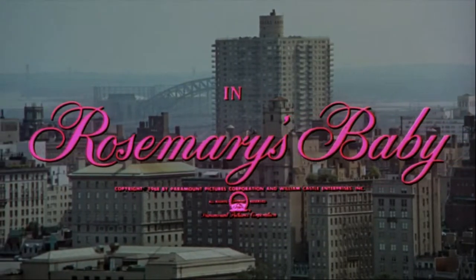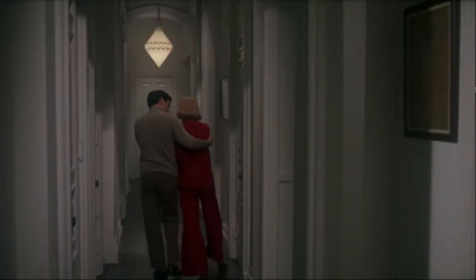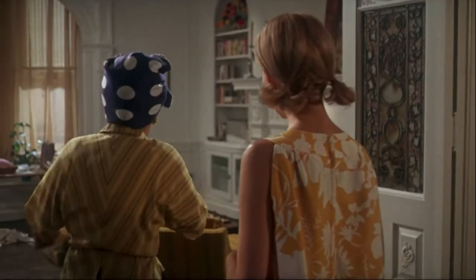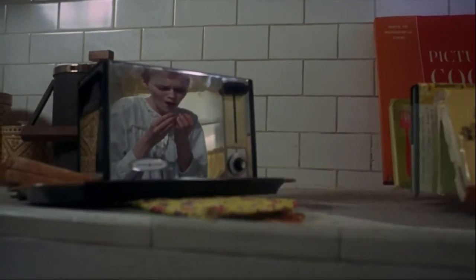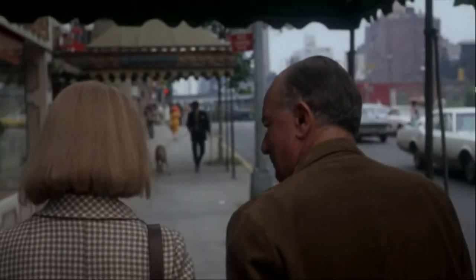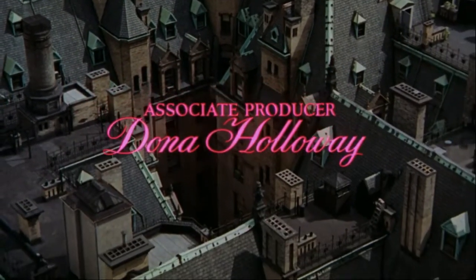The plot of Rosemary's Baby follows the plight of a modern young woman as she falls prey to a satanic cult that conspires with her sad, sorry excuse of a husband to impregnate her with a devil's son, all the while living in the most fabulous apartment. Never has New York City living seemed so desirable and yet so frightening at the same time. And the film is very much wedded to its New York location and this building, the Dakota. A very New York building.